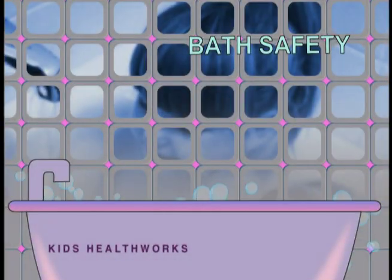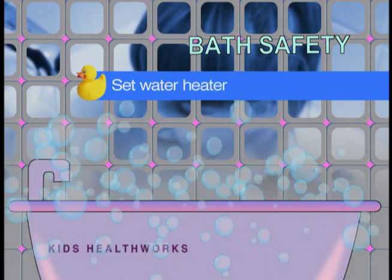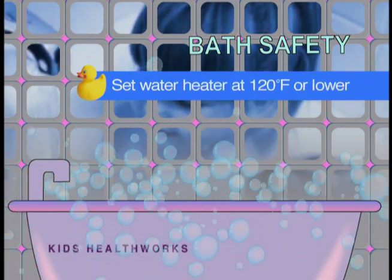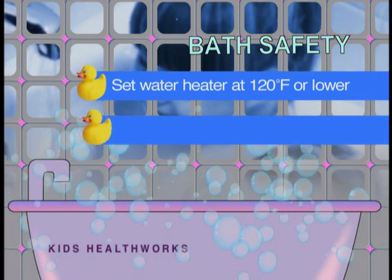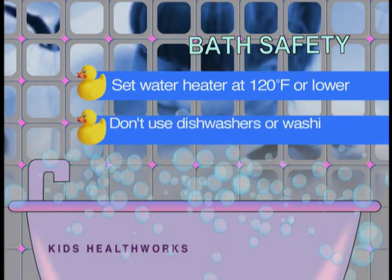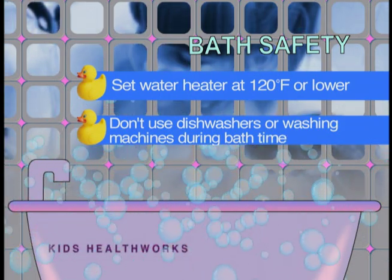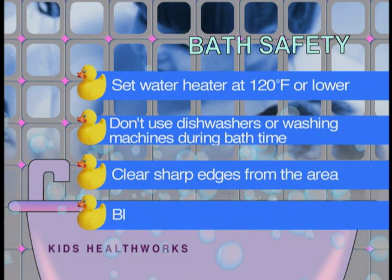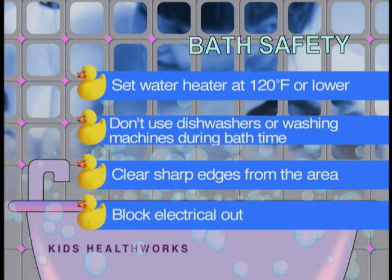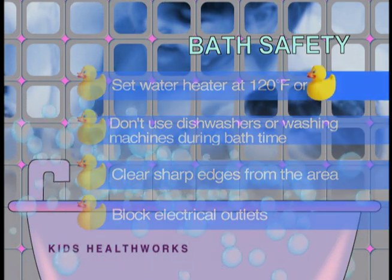Here are some more tub tips to avoid troubles. Set your water heater at 120 degrees or lower. High temperatures can scald a baby's skin right out of the tap. Don't run dishwashers or washing machines during bath time. They can draw cold water and quickly change tap temperature. Clear sharp edges from the area. Block or warn kids about electrical outlets. Make sure they know never to touch them with wet hands.